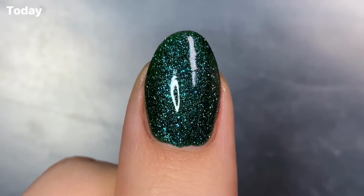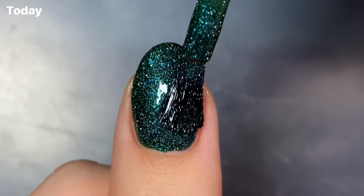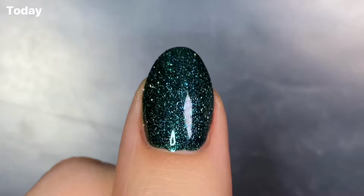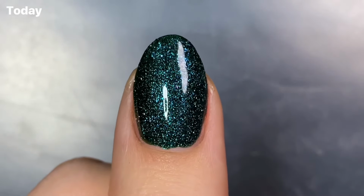It just looks so dark but saturated, and I love how sparkly it is. The formula was super impressive, where you can see on the first coat alone, it was incredibly pigmented. Not quite a one coater though. I still would of course recommend doing 2 coats, but this definitely did have the most full coverage or pigmented formula out of the collection.